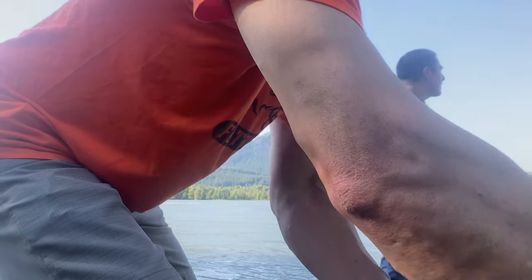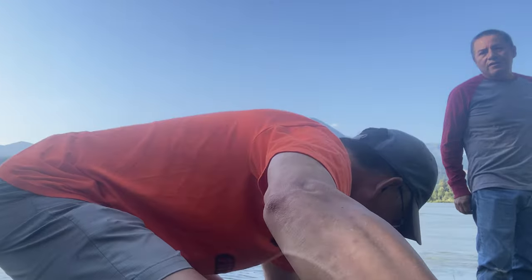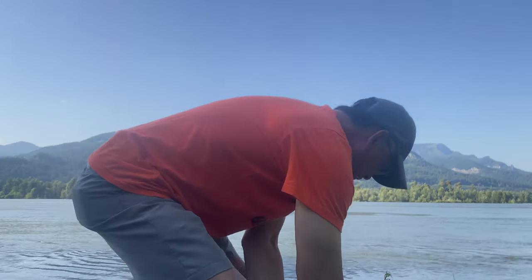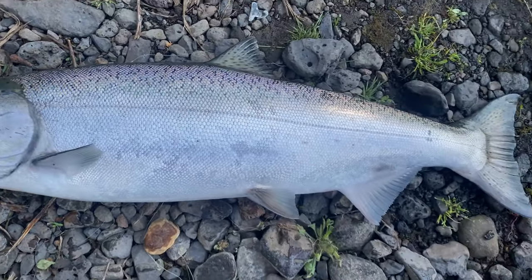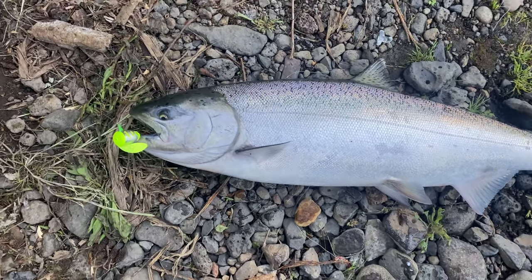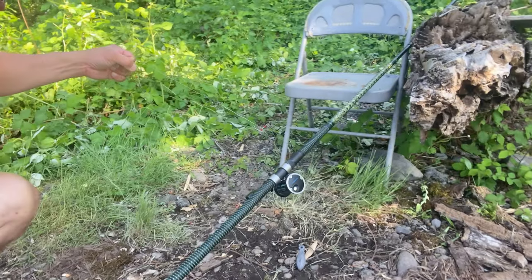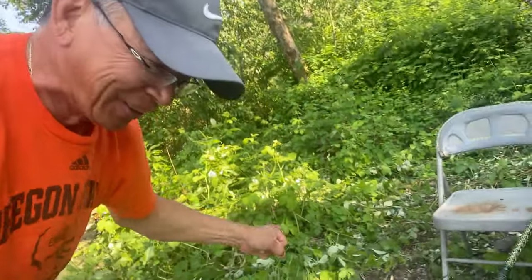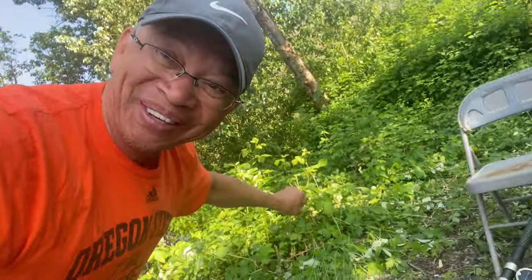Beautiful fish. Everybody there? Yeah. Wow. There's my fish, guys. Man, he swallowed it. Oh my God, this is a good size one. That's how to do it, dude. Hey guys, I am so happy. I got this new fishing pole that I bought today. Oh, I am so happy. Oh yeah.